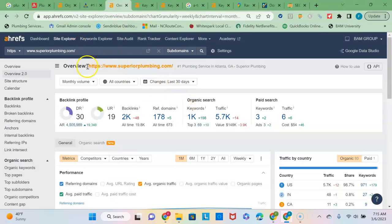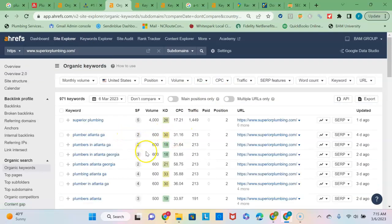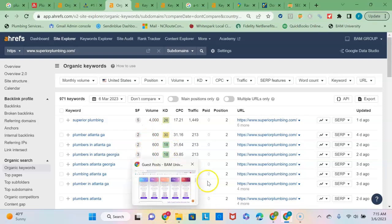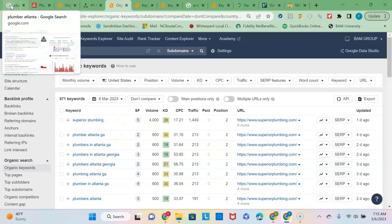You can see here, this is your competitor website analytics, and you can see here that there's a lot of searches in Atlanta, as you would expect. Again, all the different ways somebody might type in that they were looking for a plumber in Atlanta. It's a few thousand per month. So if you're looking to grow, it's a good area to grow in, because there's a lot of searches in that area.